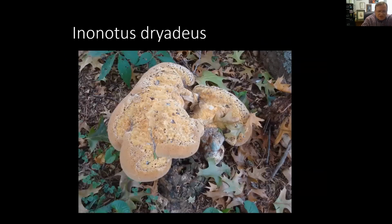Now, this is one that I saw this summer. This is the weeping polypore. This is Inonotus dryadeus. And this is not a good thing to see around an older oak because it is a significant problem. It's considered a pathogen and also a saprophyte causing wood decay. What we're looking at here is the fruiting body of the fungus. Most of the body of the fungus is within probably the root tissue or the buttress roots that are supporting the weight of the tree.